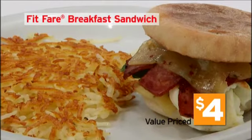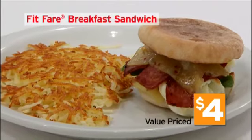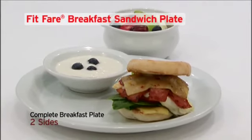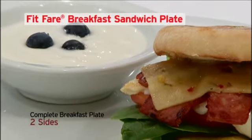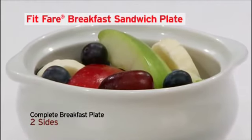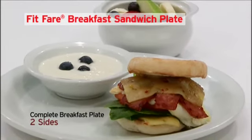Serve the Fit Fare breakfast sandwich on a platter at 6 with the hash browns in the open area at 12 o'clock. The Fit Fare breakfast sandwich plate includes 2 side items, yogurt and seasonal fruit. Place the vegetable dish of yogurt directly on the platter with the sandwich and the seasonal fruit on the side in a soup cup. Guests may substitute a different side in place of the fruit or yogurt upon request.